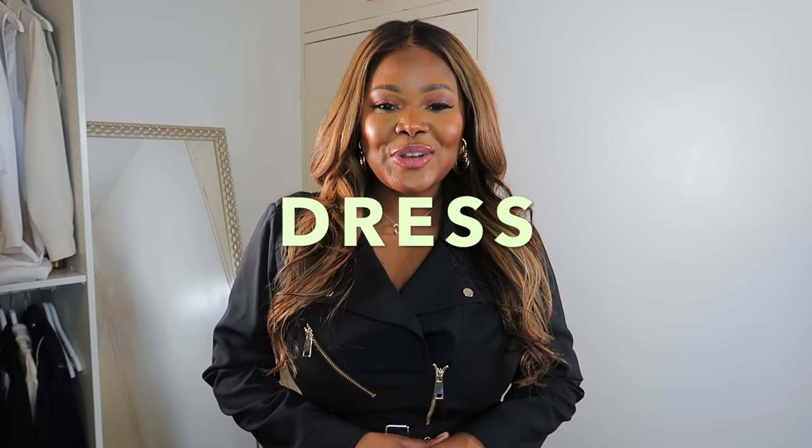Okay, my darlings, so the last category and the last piece of clothing that I will be showing you are dresses. So I love dresses. My style is very feminine, so I incorporate dresses every season, whether it's spring, summer, autumn, winter. I love to wear dresses, and especially in the spring, I feel like it's just so nice and so breathable, and I think it's important to have pieces that can take you from day to evening.